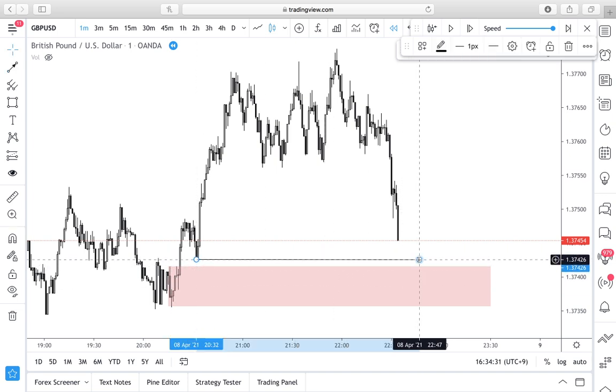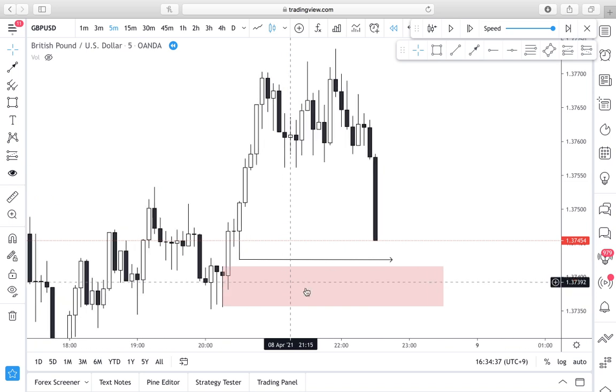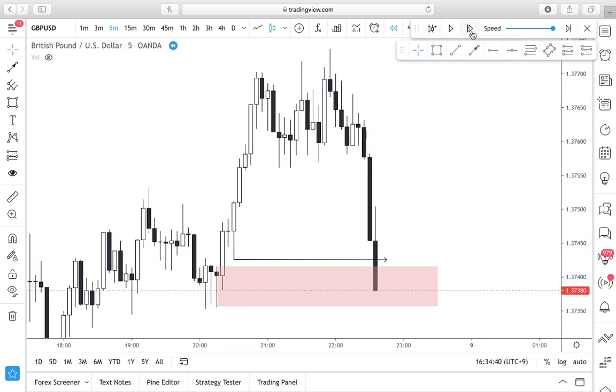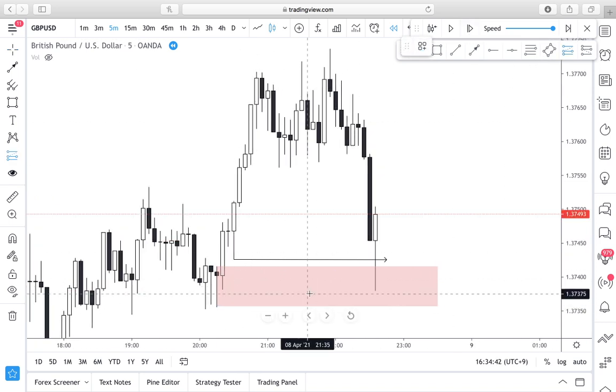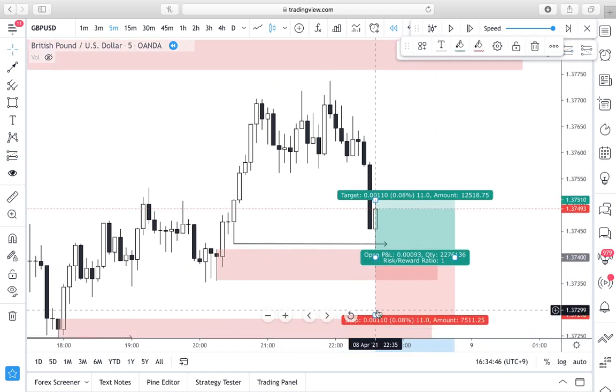So I entered. I was actually going to enter off the 50%, but I couldn't catch it. My hands were not fast enough, so I entered a bit higher. I was going to enter at the 50%, but I entered a bit higher. My stop loss was 4 pips, I believe.